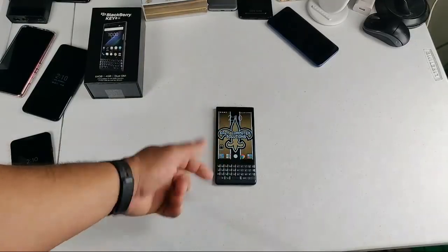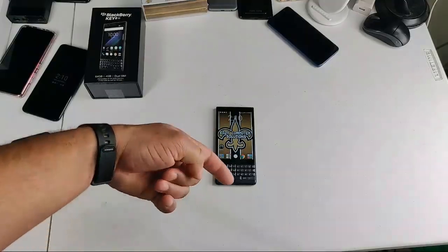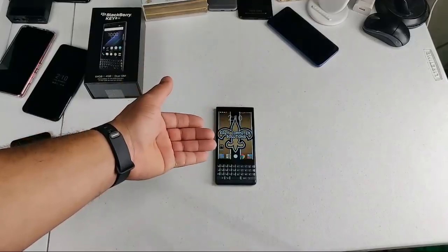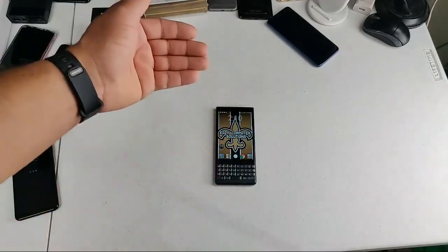Again, the price of the BlackBerry Key2 LE is $450. If you want to move up to the higher end, the 660 processor with 6 gigs of RAM is going to cost you $650.